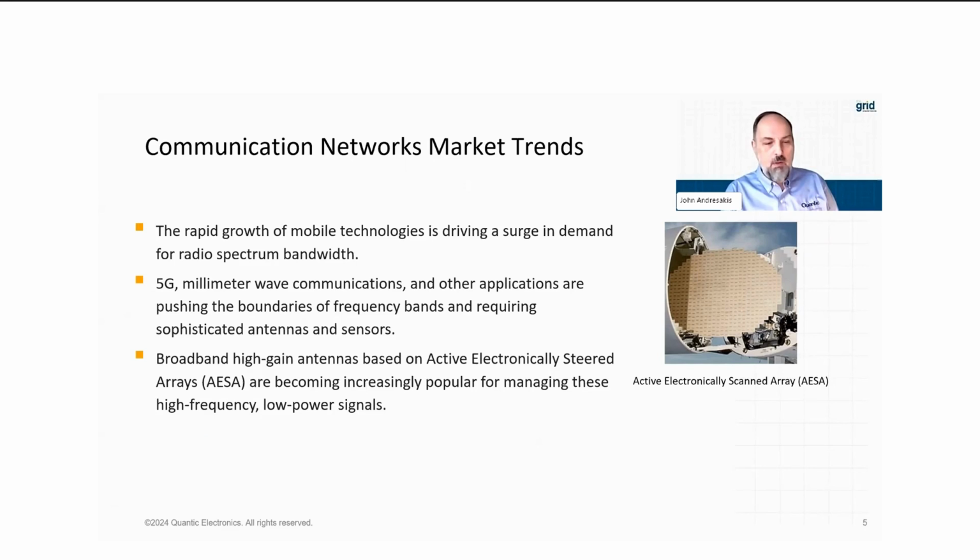One of those types of antennas is an actively electronically steered array, which is becoming increasingly popular for managing these high frequency and low power signals. As I think you all know, as the frequencies have gone up to carry more bandwidth, more data, like 5G, it's much harder to have those signals transmit. And so we need to get more sophisticated in our antenna systems.